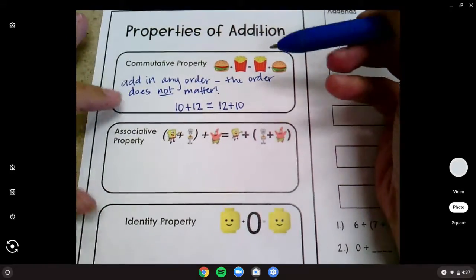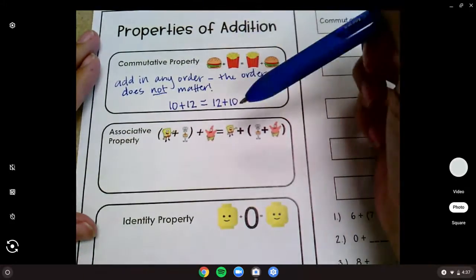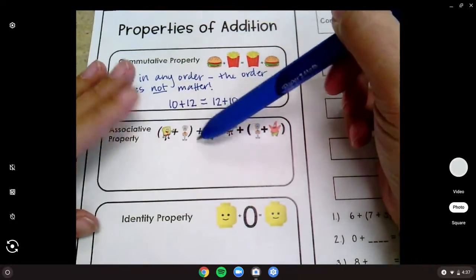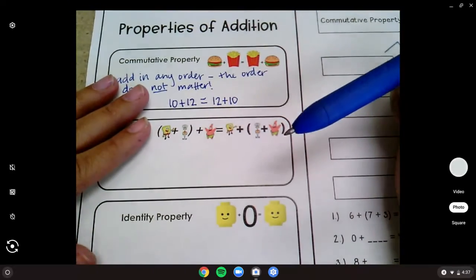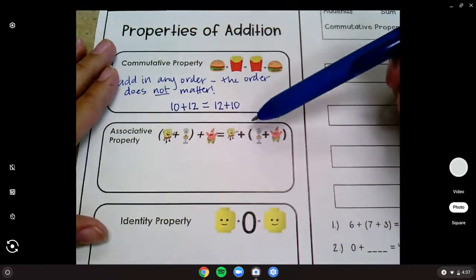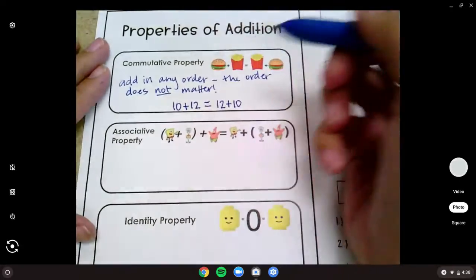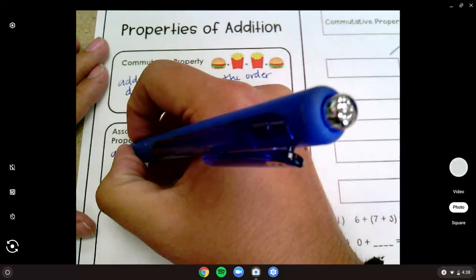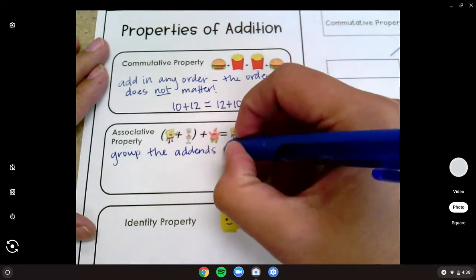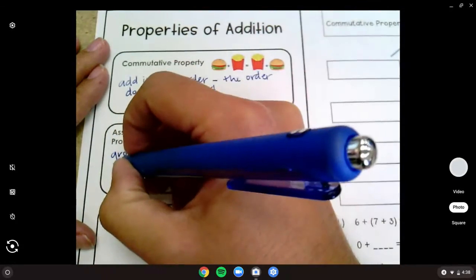Okay? Then we have the associative property. It's got the parentheses from the song. So when we have our number sentence, let's pretend this is our number sentence. We've got SpongeBob plus Squidward. They're together in that parentheses. They're grouped. Then we have Patrick all by himself. But this is saying we can add in a different order. So we could have SpongeBob by himself and then Squidward and Patrick. We have the same on both sides, but we can group them in different ways. So associative property, let's write down our note. We can group the addends in a different order.